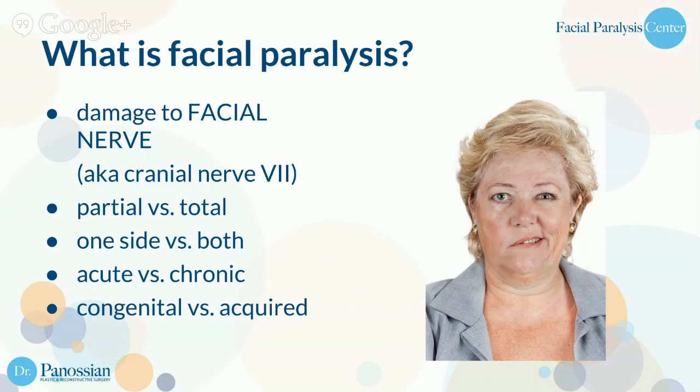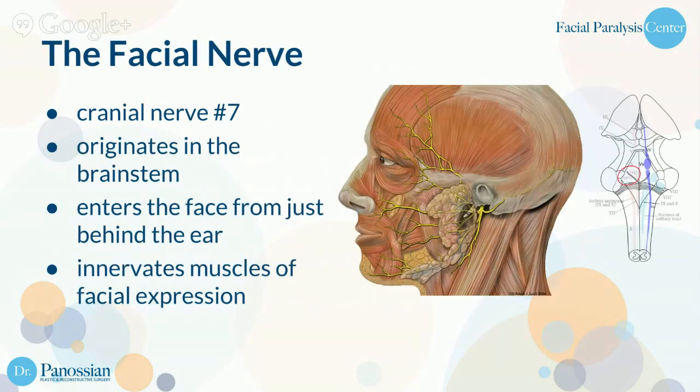So what is facial paralysis? Facial paralysis is damage sustained to the facial nerve. It is also known as the cranial nerve 7. Partial versus total are the descriptions that can be used, whether it is a complete paralysis versus a weakness. It can be either one side or both. Or it could be acute versus chronic. So there's a lot of different ways to characterize this. And of course, there could be the congenital variants, which are slightly different than the acquired variants. And we'll go over that in detail as well.